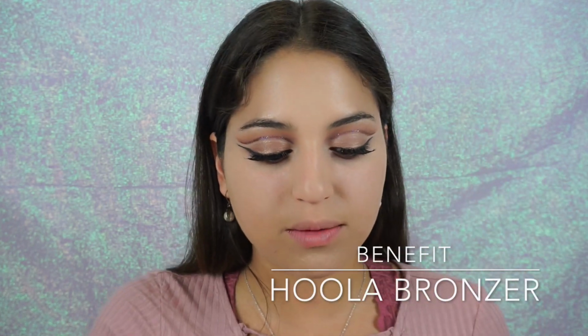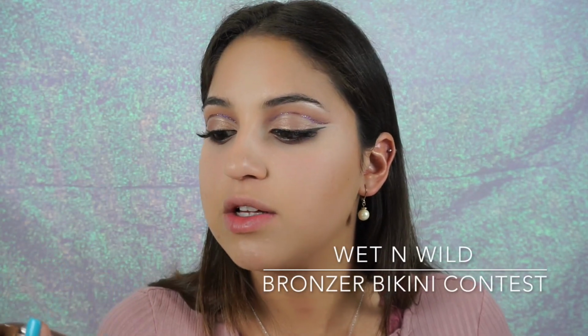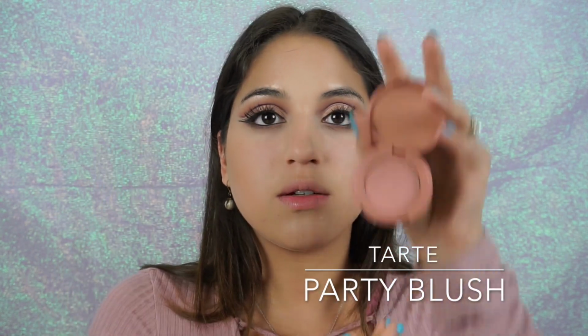I'm gonna contour with my Benefit Hoola Bronzer really quick. I hit pan on it. To bronze my face now, I'm gonna be using the Wet n Wild bronzer. It's called Bikini Contest. For blush, I'm going to be using the Tarte Party Blush. Looks like so. Has a really pretty color.